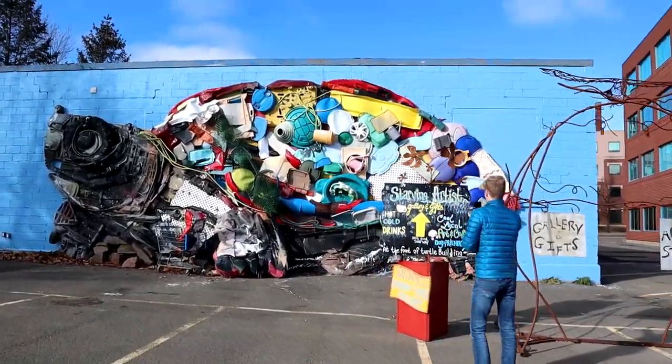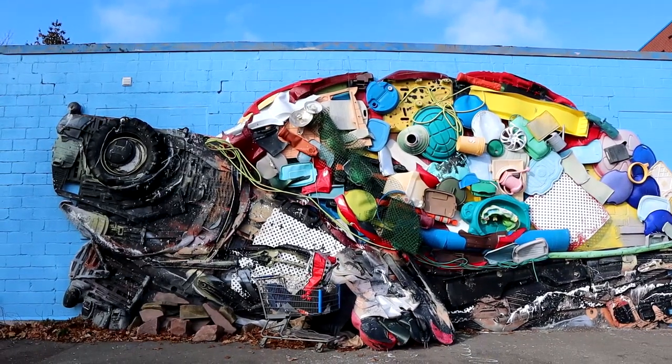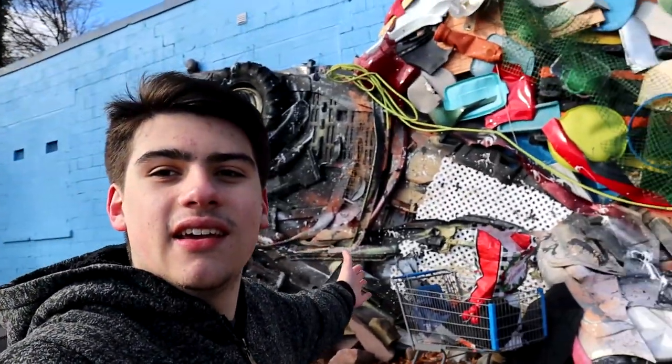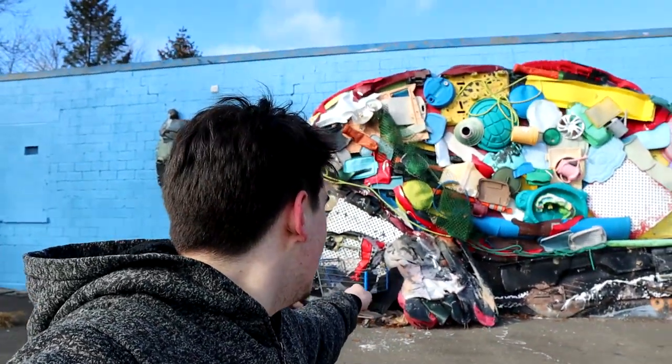So we just stumbled upon this. It's a turtle made from a bunch of junk from the sea. This is something that you can only see off of the waterfront. Like, on a main road, you're not able to see this. But because we went along the waterfront and decided to be adventurous today, we got to see this incredible piece of artwork of a sea turtle made from sea junk.